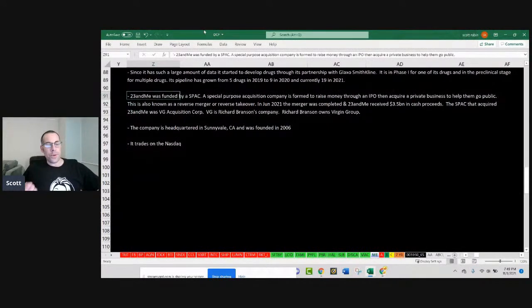But okay, so 23andMe was funded by a SPAC, a special purpose acquisition company that's formed to raise money through an IPO, then acquire a private business to help them go public. This is also known as a reverse merger or reverse takeover. SPACs are really popular, but they've been around a long time. I mean, it wasn't called a SPAC, it was just a reverse merger. A public company with deep pockets would just buy a private company. It happens all the time.